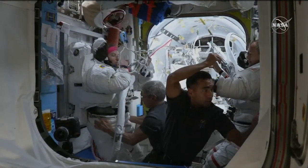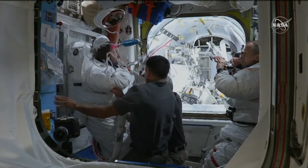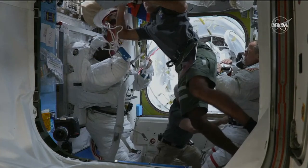One of our spacewalkers today, Kayla Barron, on the left of your screen, along with Raj Achari there in the middle, who helped operate the robotic arm, were selected back in 2017, which was the last time NASA brought new additions to the astronaut corps.